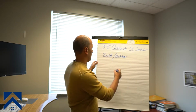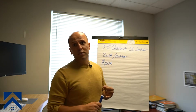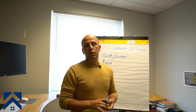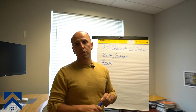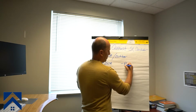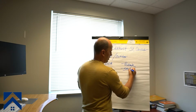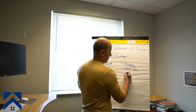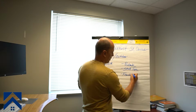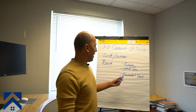We bought it for $150,000. And the reason why we got this single family home in Dorchester and the adjacent lot for $150,000 total is because we solved some really major problems for the seller. And the problems that we solved are: 1, probate; 2, short sale; and 3, the fraudulent deed. And I'll explain briefly every single one of them.